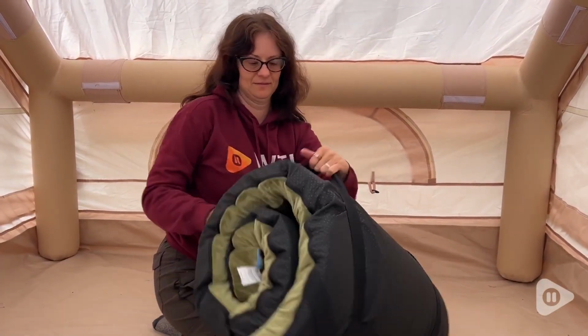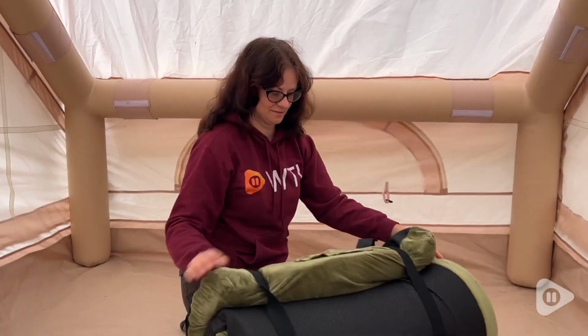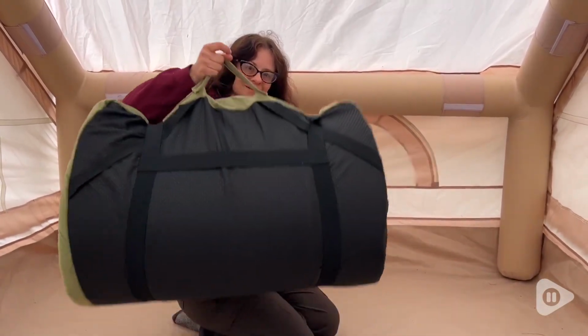BDEUS has lots of other sizes to choose from, so whatever it is that you're looking for, camping or maybe even an extra mattress to have around the house, they've got you covered. You are going to be so happy with it, and that's my point of view.